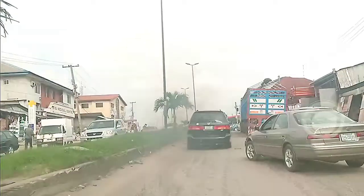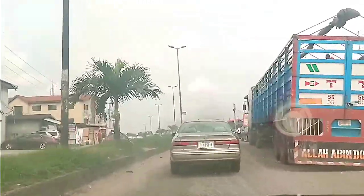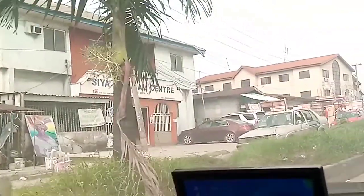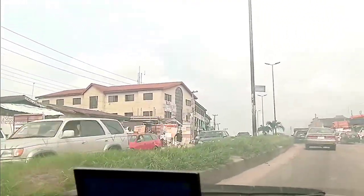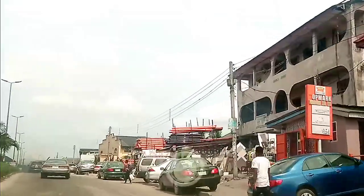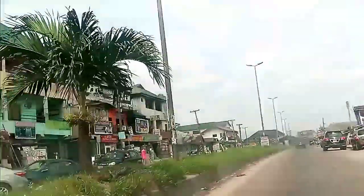So we are approaching Rumuomasi. I think this should be Rumuomasi. We are approaching the Rumuomasi roundabout, and we are actually close. So, that's a medical center. You can just pause the video and see for yourself if you're interested in finding out places around here.